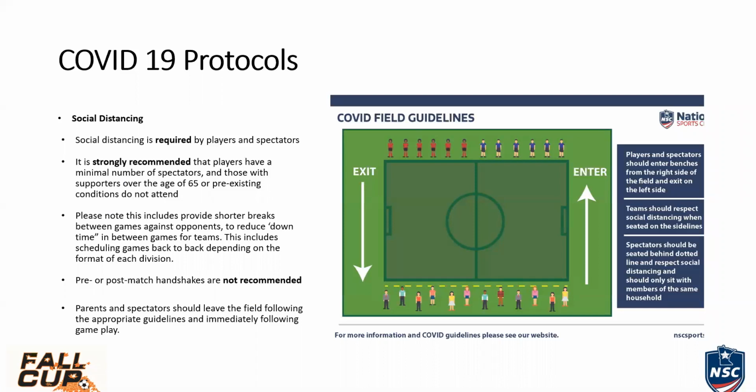And then on the spectator sideline, there will be some lawn signs along with the dotted line that we ask spectators to sit behind. And if you can socially distance or stay in your group of people, that would be greatly appreciated. We strongly recommend that the team has a minimal number of spectators if possible. So those that are over the age of 65 or have pre-existing conditions, we strongly recommend that they do not attend the event, just to help them out and help us out at the facility.